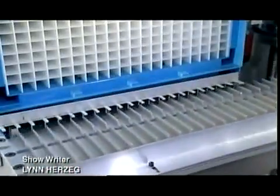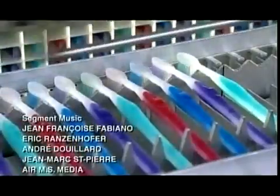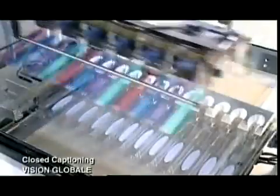Then a robotic system packages the brushes so that they come right off the line ready for shipping and ready to maintain toothy smiles everywhere.